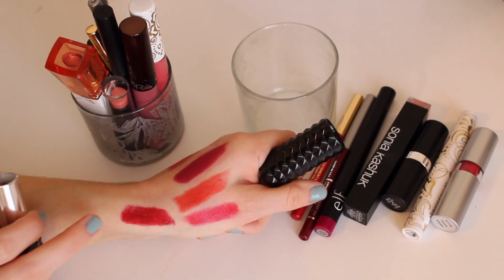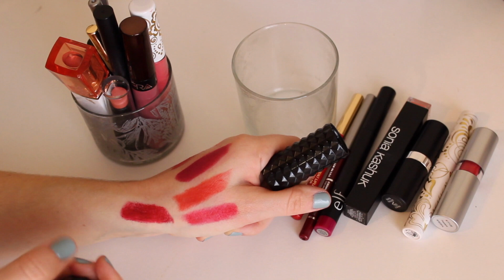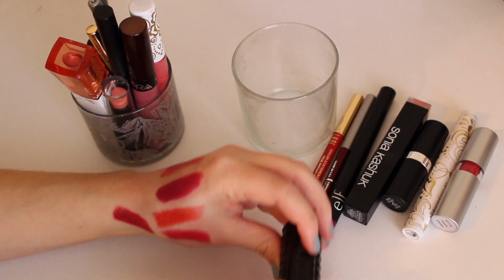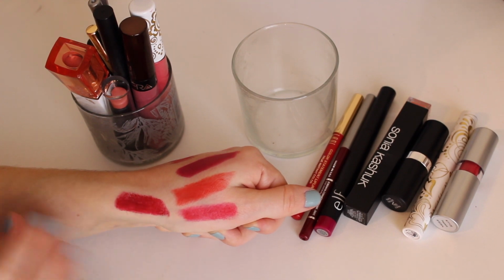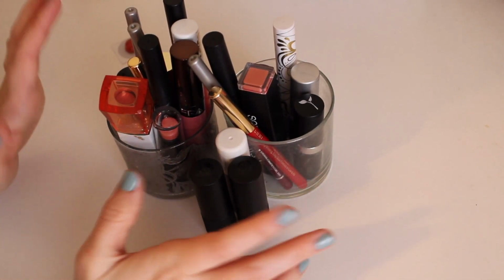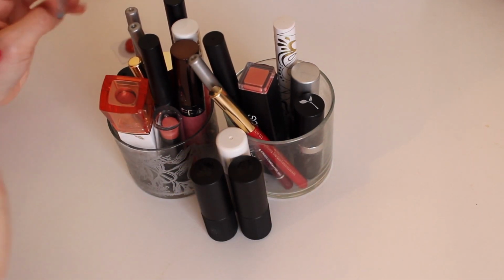The only thing about this is it's very matte, and it's a little bit of a dry formula, so not everyone would like this, but as long as your lips aren't super chapped, for me it works really well. So anyway, those are all of my lip products, from lip treatments to lipsticks and lip liners.